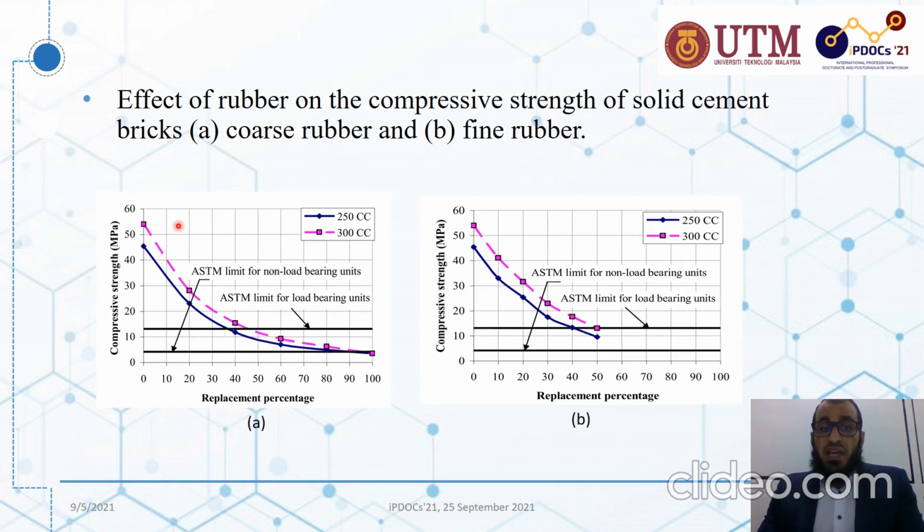And as you can see in graph A and graph B, in fine rubber replacement, the effect of increasing cement content was more significant than in coarse rubber replacement. Graph A is for the coarse rubber replacement and graph B for fine rubber replacement.